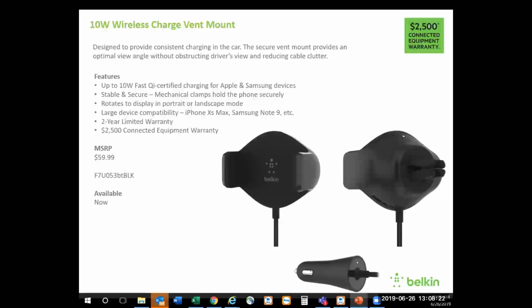So we actually found that putting it on a vent mount, even if you had your heater blasting in the winter, would provide less heat than sitting up in the windshield. I'm not sure how well this is coming over on your screens, but at the top and the bottom on the back of this vent mount, there are a bunch of open slots. So that's basically helping to vent the hot air, keep it cooled down. This can be rotated so you can have your phone either in portrait or landscape mode.